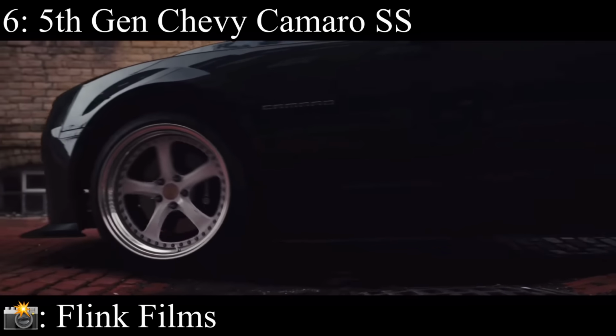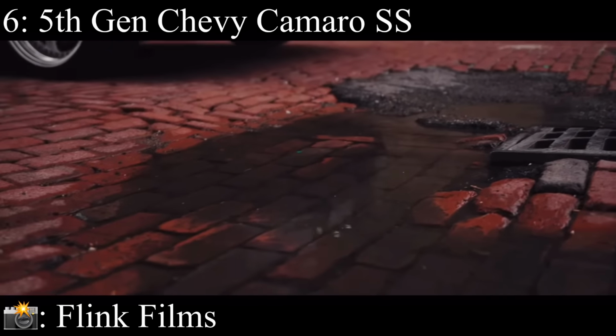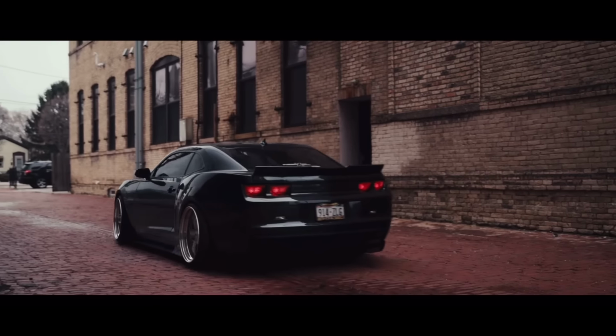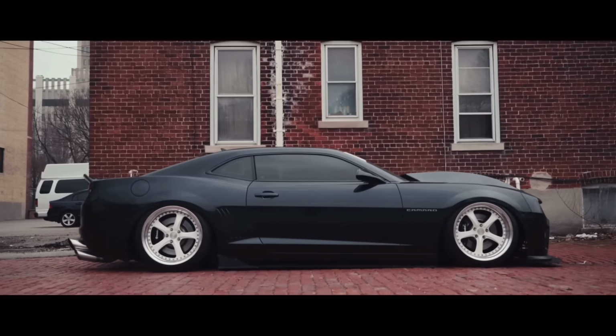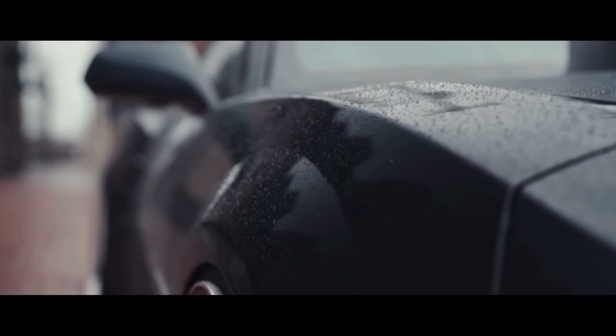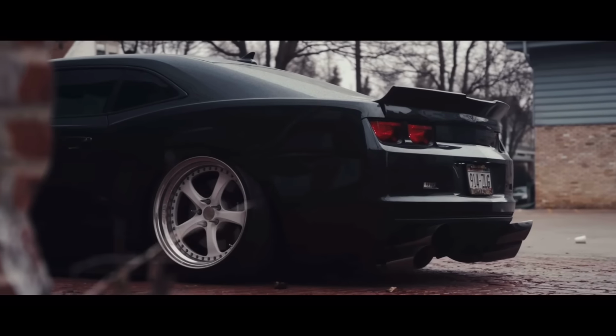Number 6 is the Chevy Camaro SS 5th generation, which comes with a 6.2 liter V8 that makes 426 horsepower, and it was rear wheel drive. And this car is the highest horsepower number car on this list. That's saying something because we've had some pretty heavy hitters.